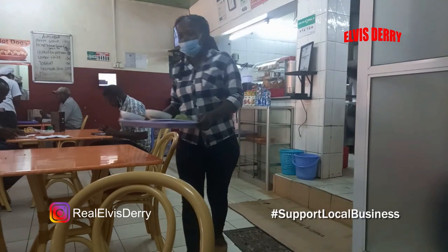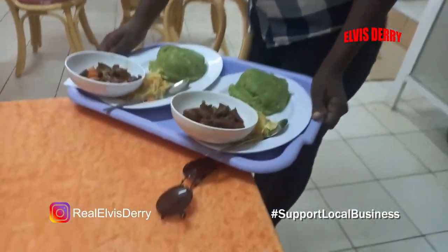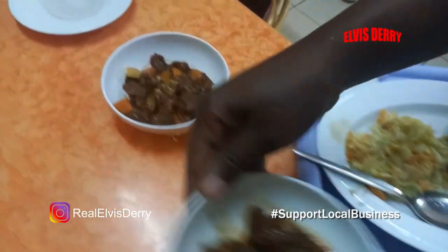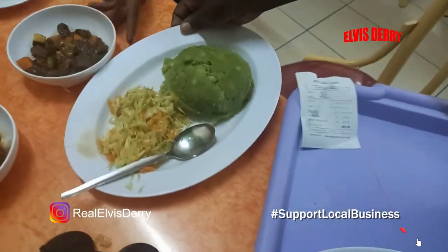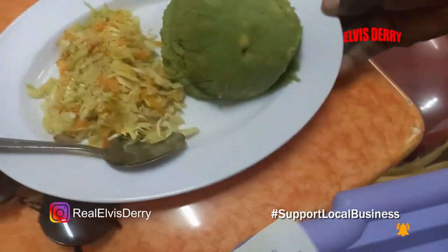The mukimo, cabbage and some beef. It looks very, very delicious, man. You guys can see that. So that's the beef right there. That's the beef. And the green stuff, you see, that is not avocado. That is mukimo, guys. And that's the cabbage right there.